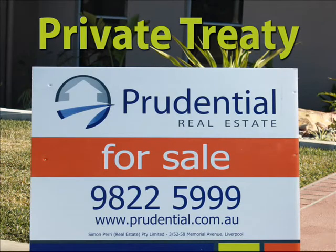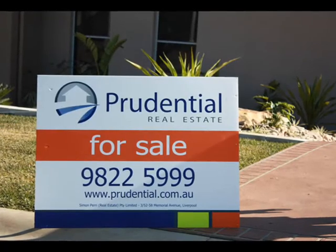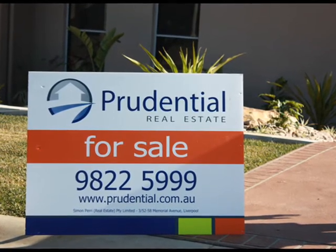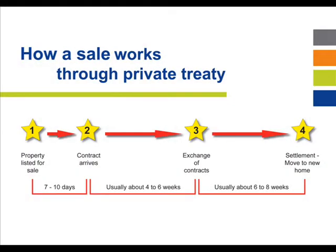The most common one is sale by private treaty. If you stepped outside and looked around in your own street or suburb, you most likely see a property for sale in this method. The way that this works is that you select an agent to represent you. Have a contract prepared by your solicitor or conveyancer. Once the contract is received by the agent, you can commence marketing the property. The marketing process for the property usually takes about 6 to 8 weeks.